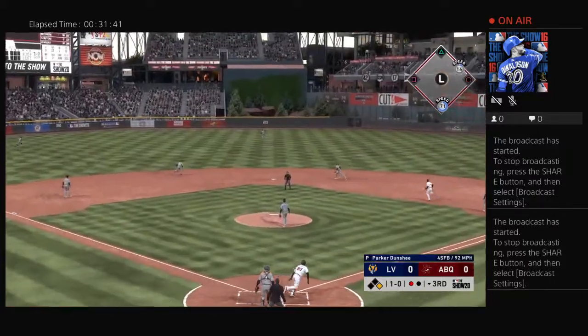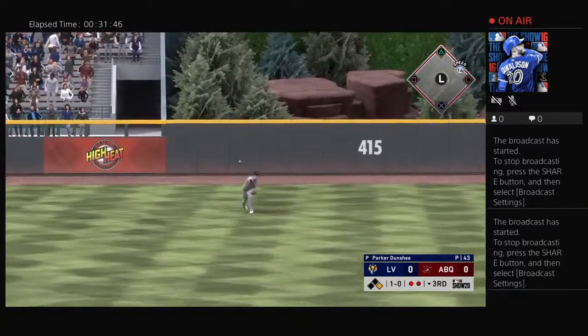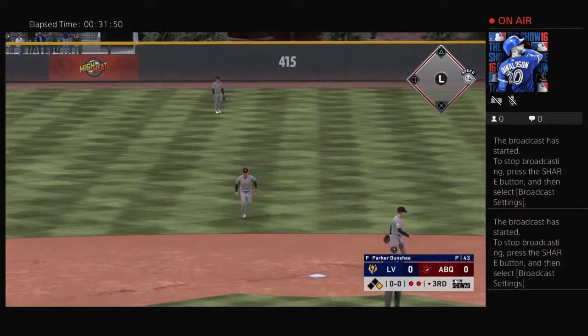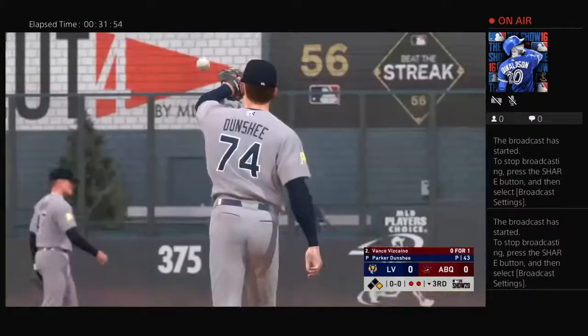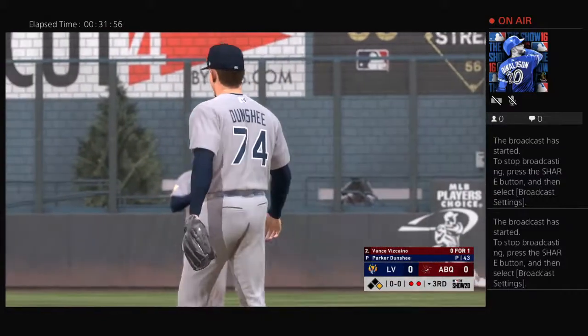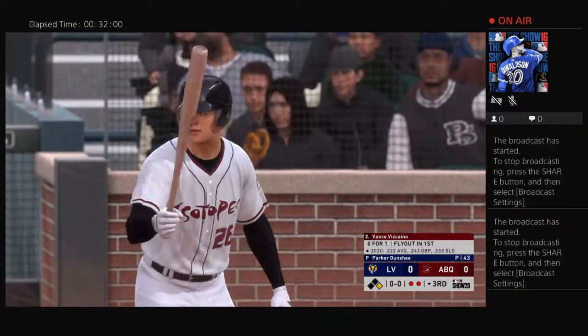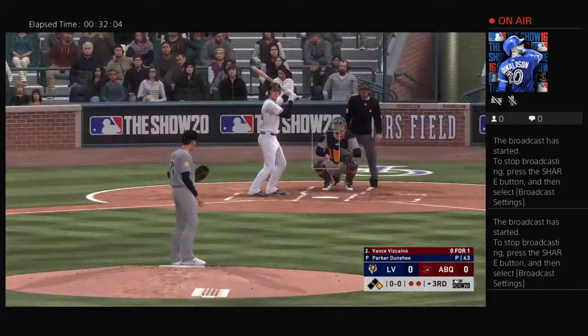Hit fairly well out towards straightaway center. Kenna is back, and he'll get there to make the play for out number 2. Now back, left fielder, Vizcaíno. Stepping in and ready for another shot, Vance Vizcaíno. So far 0 for 1 with a flyout.